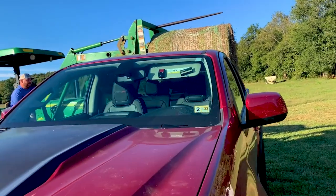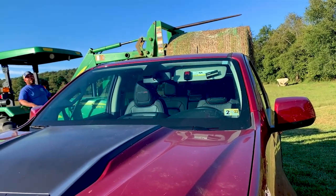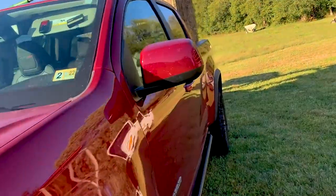What's that? Probably shut the tailgate. Yeah. Close it.